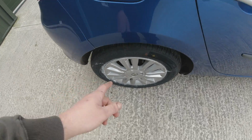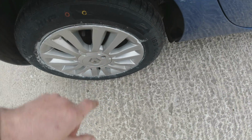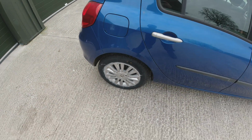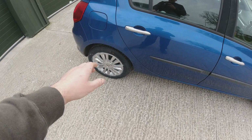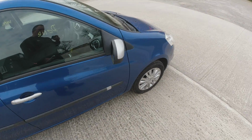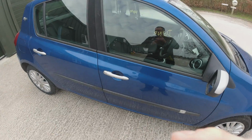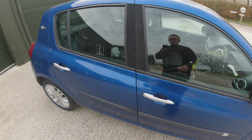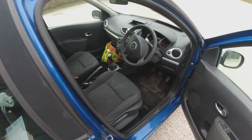Now obviously this has got tyre fitting grease on it because we've had a tyre put on for the MOT. Phil said it was road legal, but it was getting very close, so he decided to swap it out. So yeah, overall these doors are good. Overall bodywork condition wise, it's actually really quite good. So look inside.